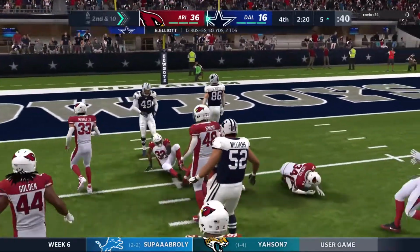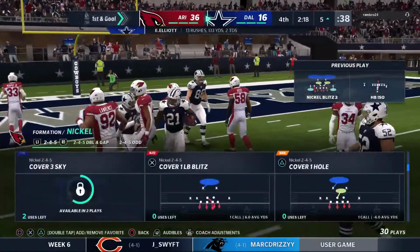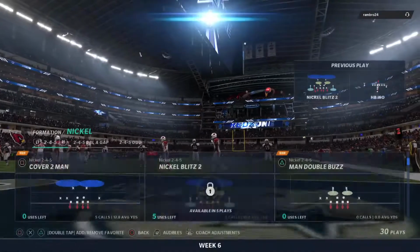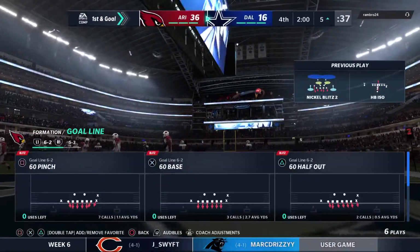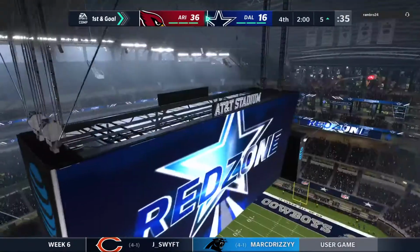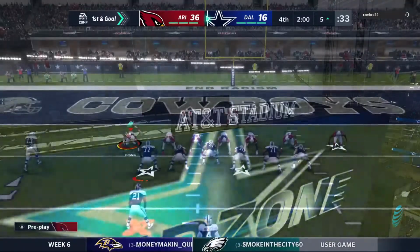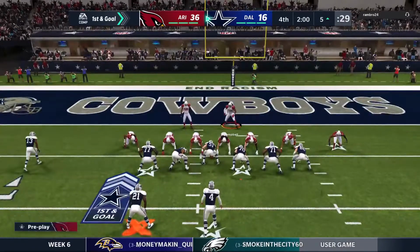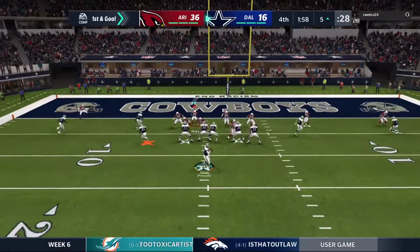And able to get him down, but he does reach the 5. It's a really nice 15-yard pickup, and now it's first and goal. Just 2 minutes remaining here in the fourth quarter of what has been a one-sided affair. First and goal, and they got to be thinking a chance to get right back into this football game.